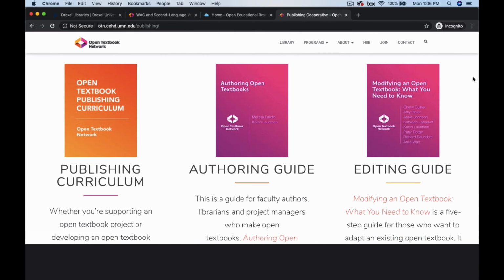Consider authoring your own open textbook or working with a group of faculty with similar interests and experiences to write one together. Drexel is part of the Open Textbook Network, which means Drexel faculty have access to their publishing opportunities. The OTN can help you connect with faculty from other institutions interested in creating quality open content, and it provides guidance and structure on the open publishing process.